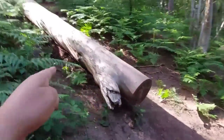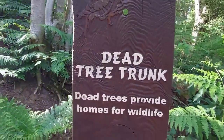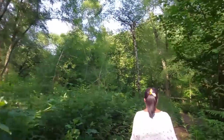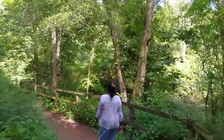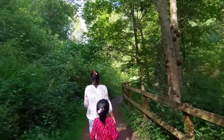Look, this dead tree. That's why they don't remove them. Dead tree trunk provides home for wildlife. Yeah, that's why they don't sell it or cut it down into pieces. Oh dear, wow, this is beautiful. Oh, Nina, imagine. So nice.